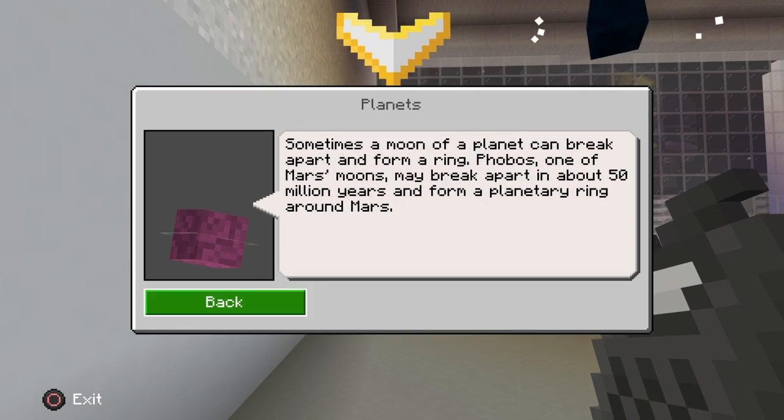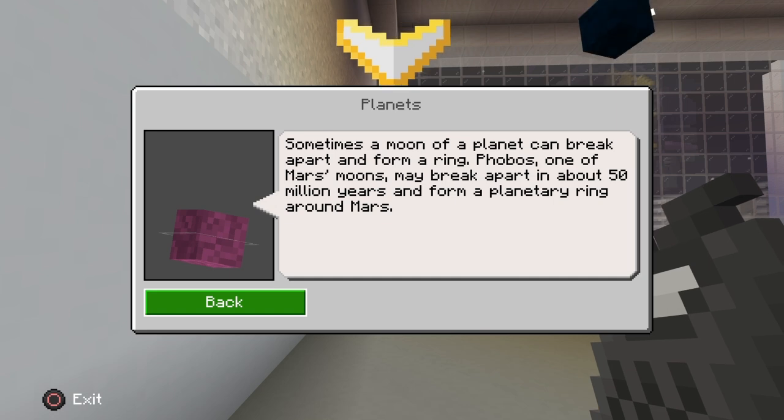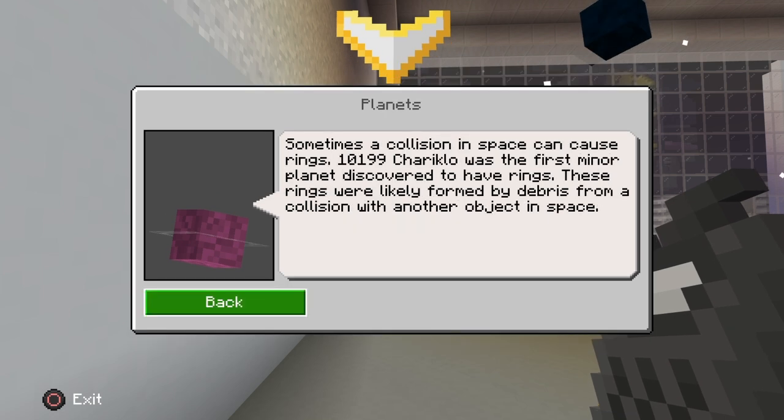1 ring. Sometimes a moon of a planet can break apart and form a ring. Phobos, one of Mars' moons, may break apart in about 50 million years and form a planetary ring around Mars. How did they come up with being able to know that? I think that's pretty cool that they can know that.